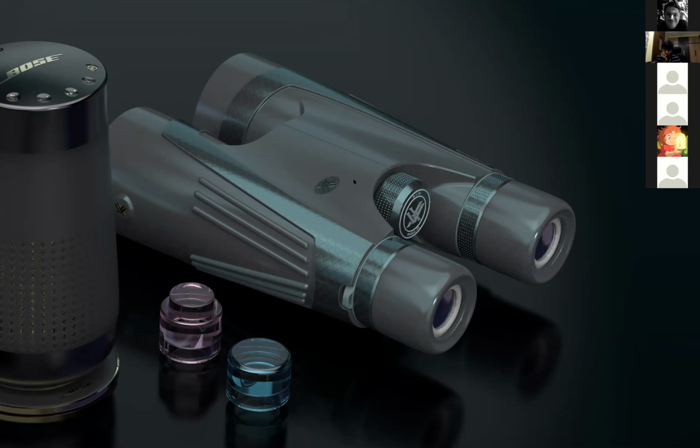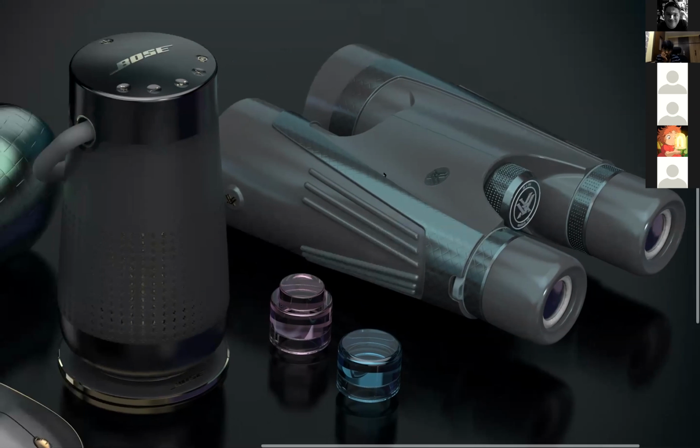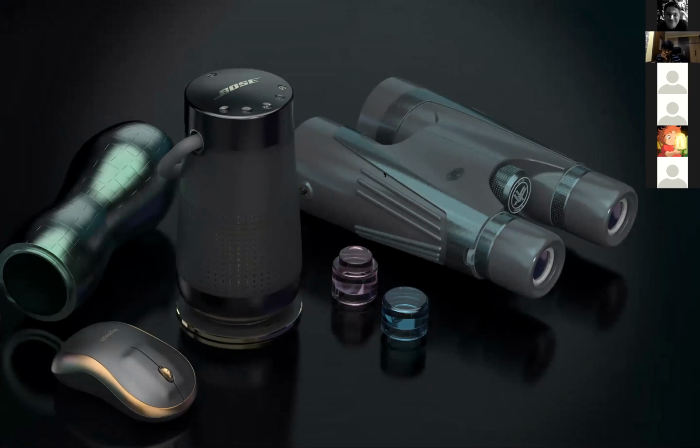I just want to say that I created a folder, just like what we did in the previous work. Every material and color I save to that individual folder, such as this one called ID1 binoculars. I saved most of the materials into the folder. That's perfect. That's exactly what you're supposed to do.